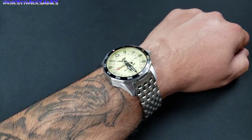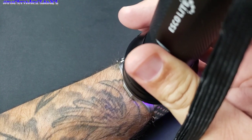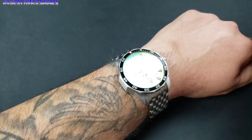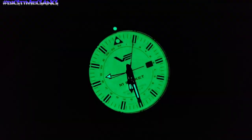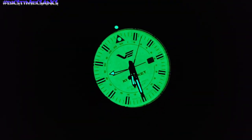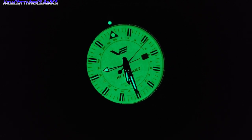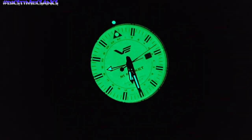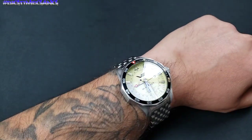So let's hit it with some lume. Let's get it charged up and see this baby shine. Boom, full lume dial. So icing on the cake, you have a full lume dial as well. Now that is dope. Very good looking dial. I really dig this watch.